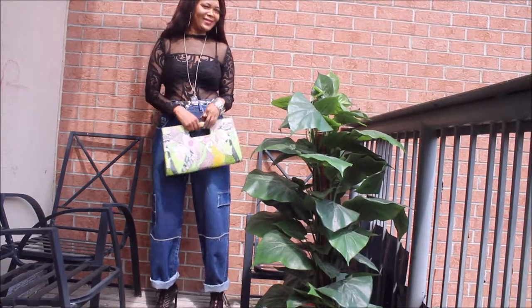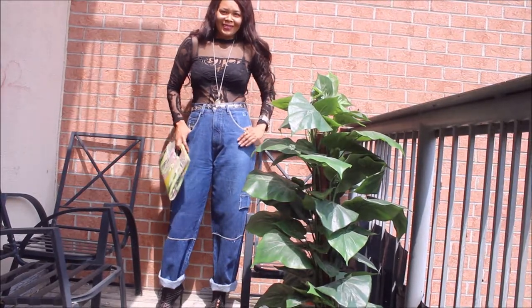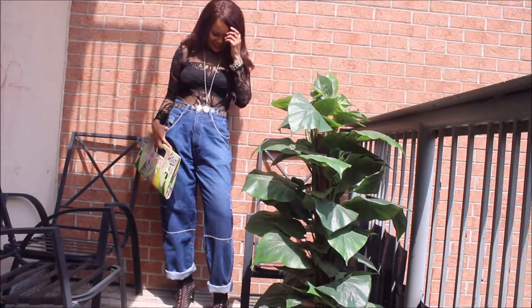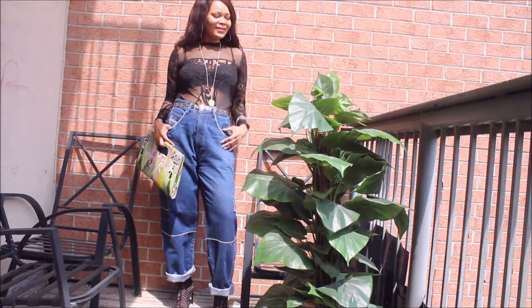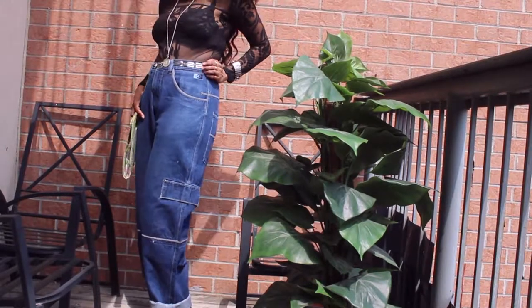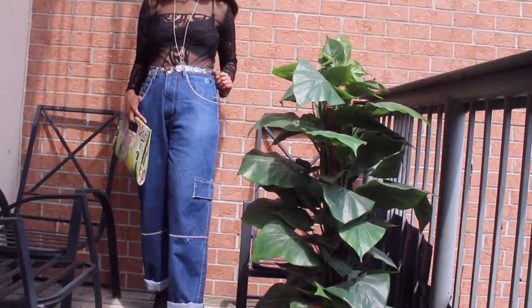This other look is simply me choosing one of my many bodysuits that I have in my collection. I have a huge collection of bodysuits because I love them. When the trend returned, I went bodysuit crazy. So there's no way I'm not going to be wearing them even in the summer. This is a gorgeous mesh piece. I love the details on it.